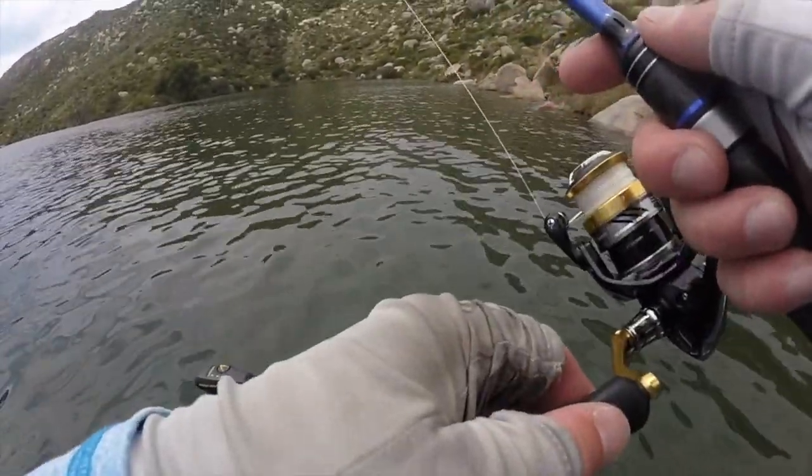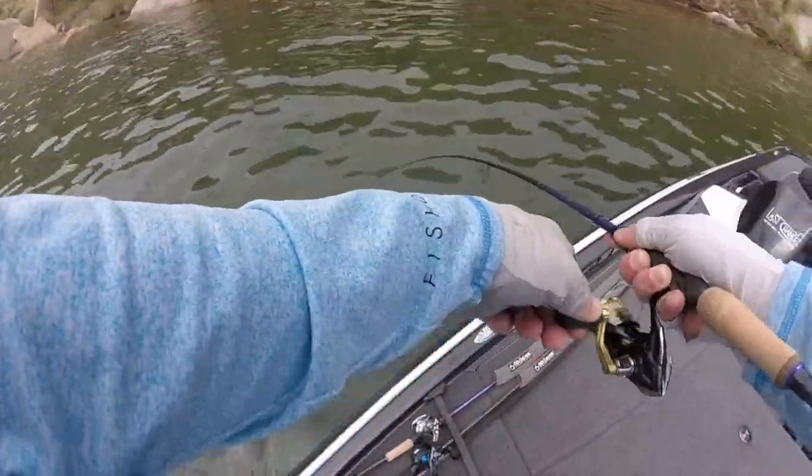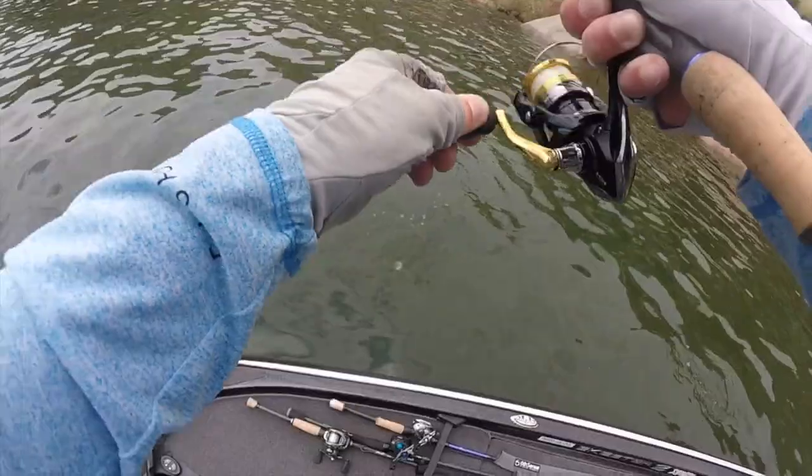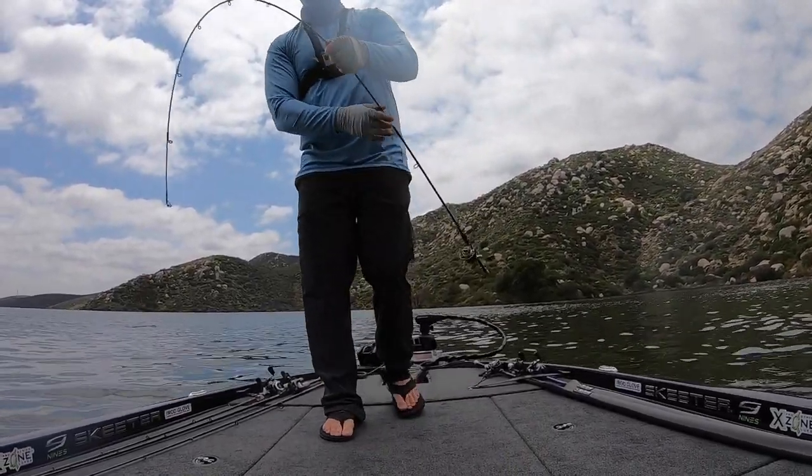Oh, I just got bit again. Yep, there's a fish. Got one. There's one. This one feels like a better one. Nope, it's small. Fighting good. There we go.